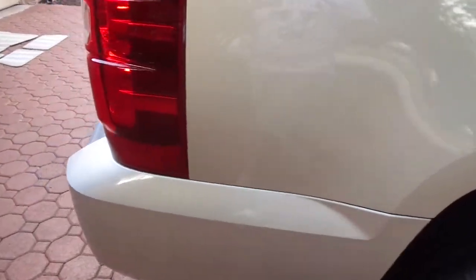Do you see this? Everything on it. I cannot emphasize to you enough. If you've been praying and believing for one of these, they are the best-selling SUVs out there, the Tahoes, the Yukons, they're just fantastic.